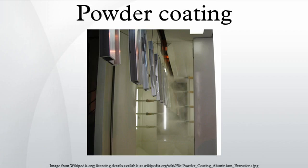Powder coating is mainly used for coating of metals, such as household appliances, aluminium extrusions, drum hardware, and automobile and bicycle parts. Newer technologies allow other materials, such as MDF, to be powder coated using different methods.